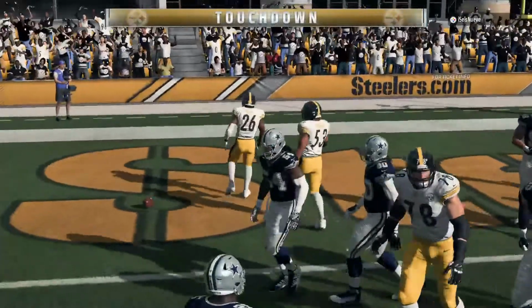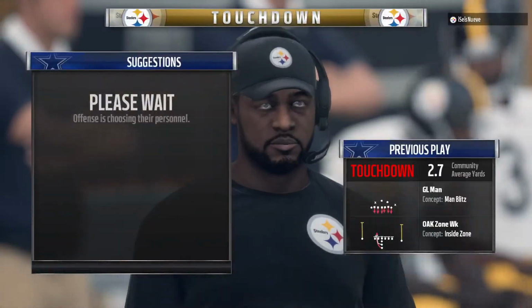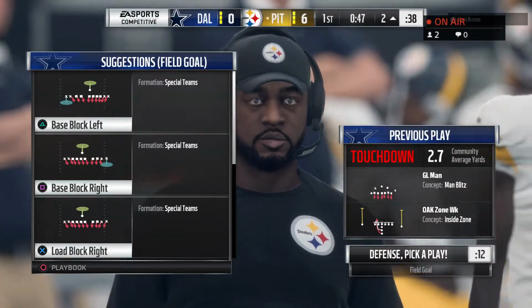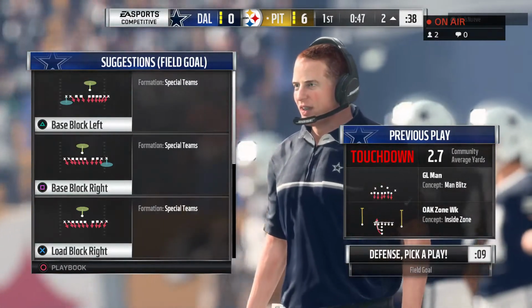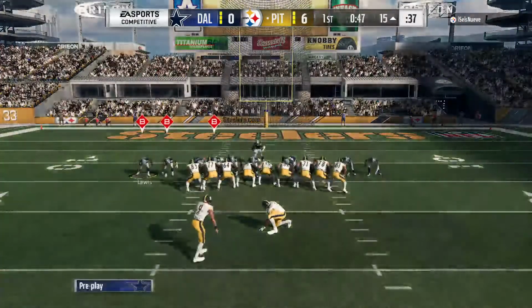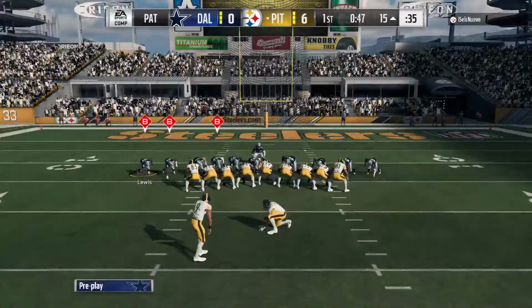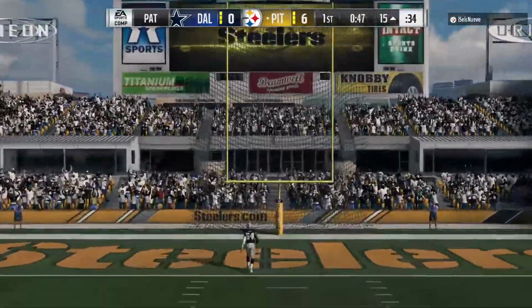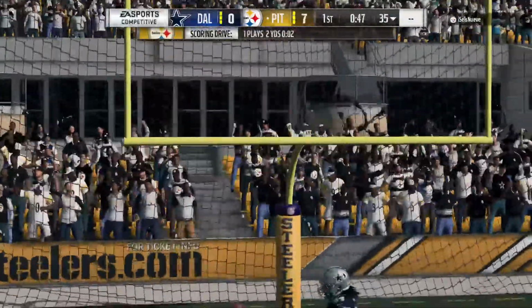Bell, and he's into the end zone. Touchdown, Steelers. Le'Veon Bell taking it in from 2 yards out. And the Steelers have taken a first-quarter lead. Chris Boswell now for the extra point, and he'll put it through to make it 7-0 Steelers.